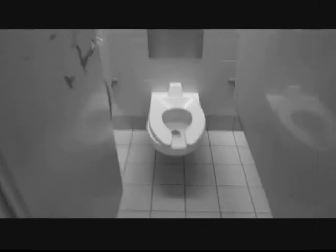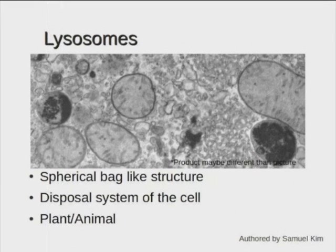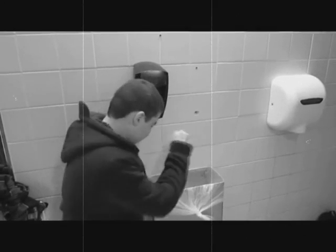Like everything else, these organelles do make waste. No, not there. That's better. Lysosomes break down complex proteins into smaller compounds to be digested.